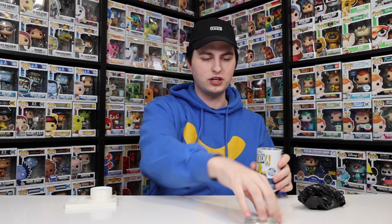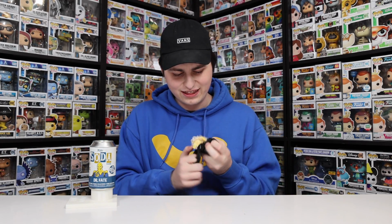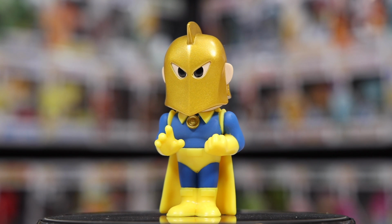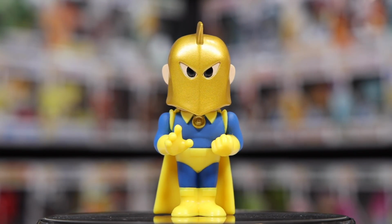So let me show you guys what you do. You take this and you can close it up, and then you actually put the can right on top. You can put it forward so you see the art, and then when you open it, let's find out if we did get that chase. I don't know. It looks pretty normal. I mean, the helmet's metallic. The body doesn't seem to be metallic, but I don't know if it ever was.